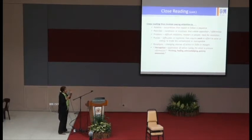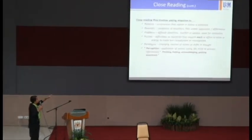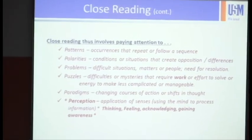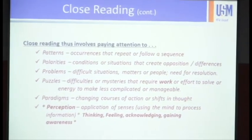Polarities: conditions or situations that create opposition or differences. Problems: difficult situations, matters of people, need for resolution. So these three things so far, do you understand as to what it is related to about close reading?